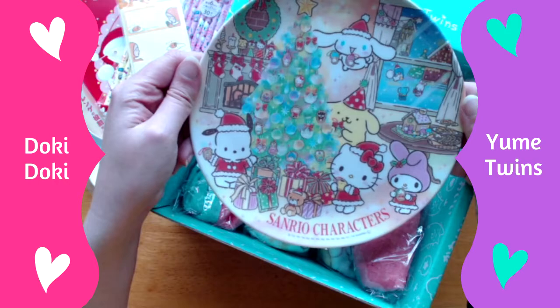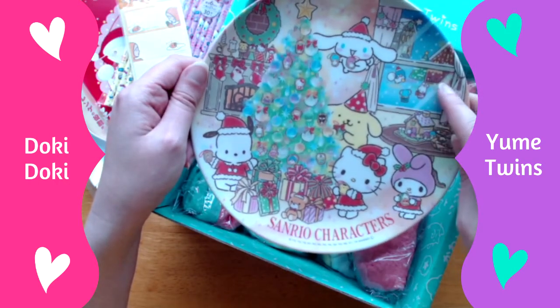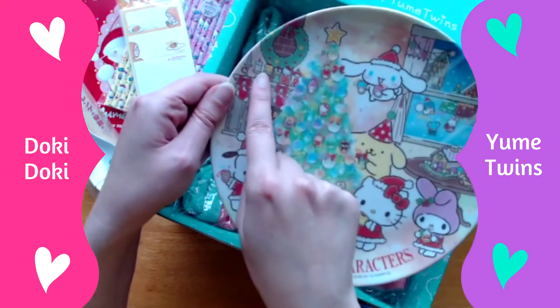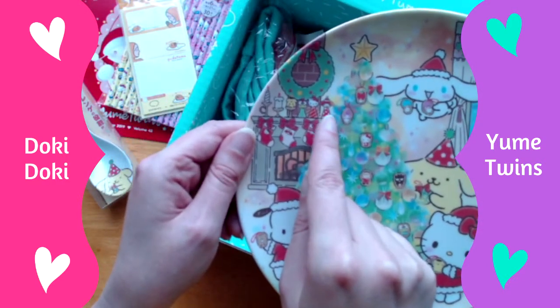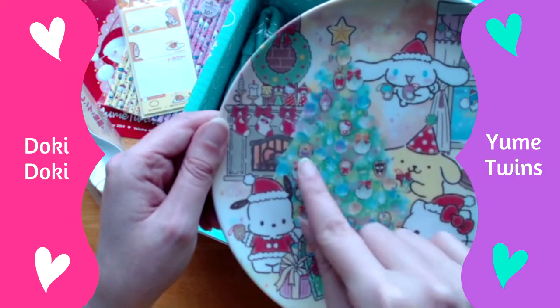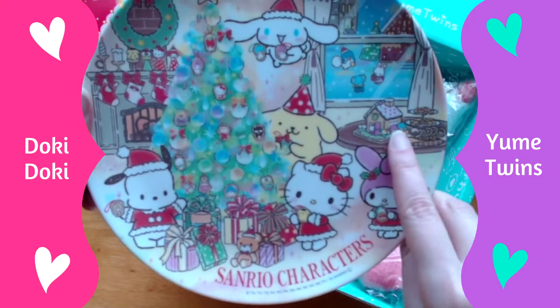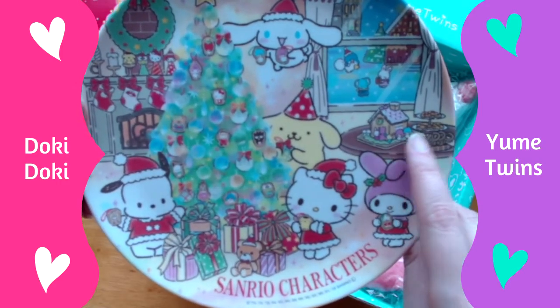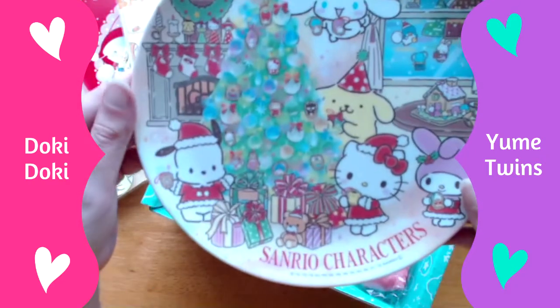But isn't this sweet? Look, they're outside playing, delivering presents and stuff. They're decorating the tree. They've got all little characters as candles, and little decorations. They're all in this gingerbread house. There are little characters around the edge of it, lots of yummy treats. This is lovely.